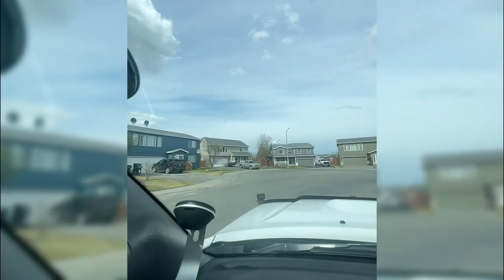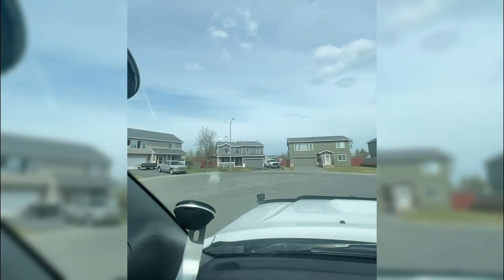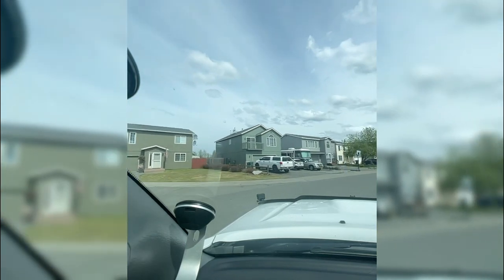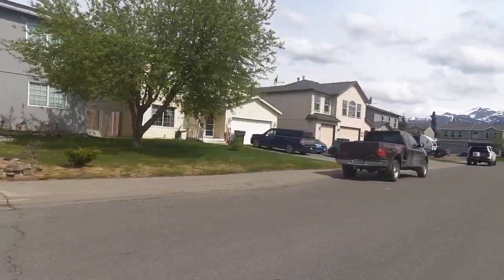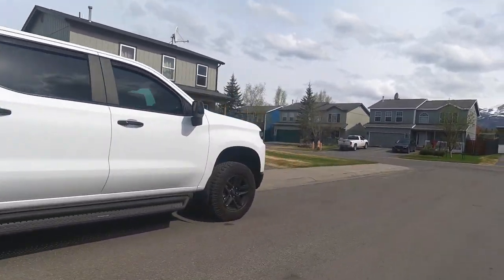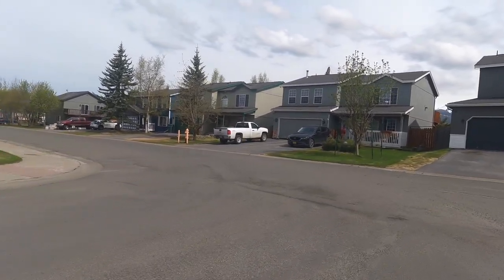Cruising the hood. We'll keep an eye on that one. Go sideways again. Yeah, just a nice little neighborhood here. Oh, let's keep it safe. Abbott Loop. Little dead end.